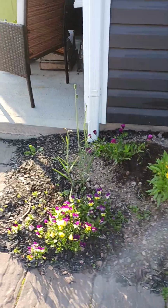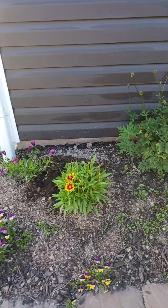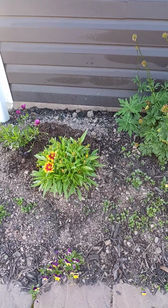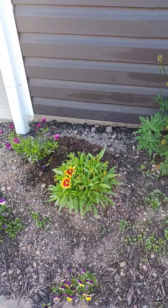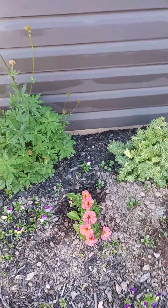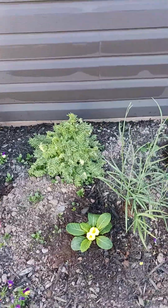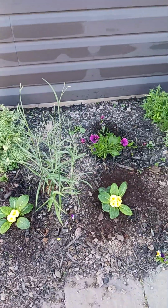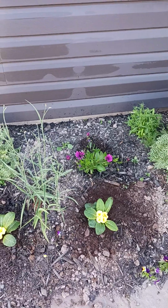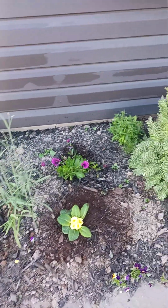Since our last video, we have more volunteer pansies just rocking it out. They're finding spots all over to shine. I did put a few annuals in here, some more petunias of different colors. And oh, I popped in a few more primrose. Don't know how well they're going to do here because they get hot sun in the afternoon, but we'll see.